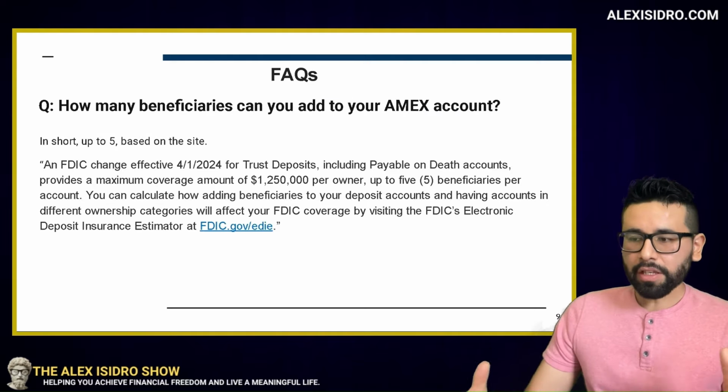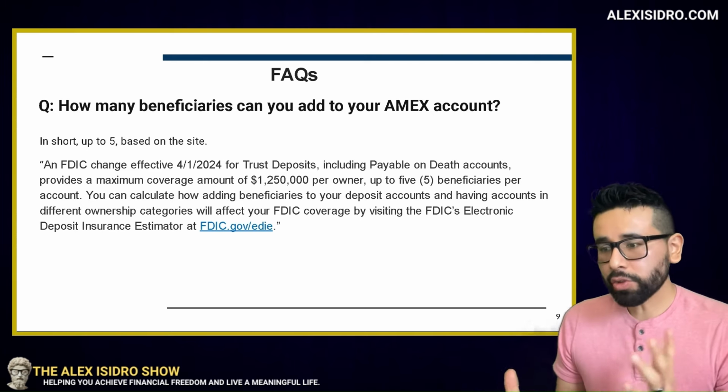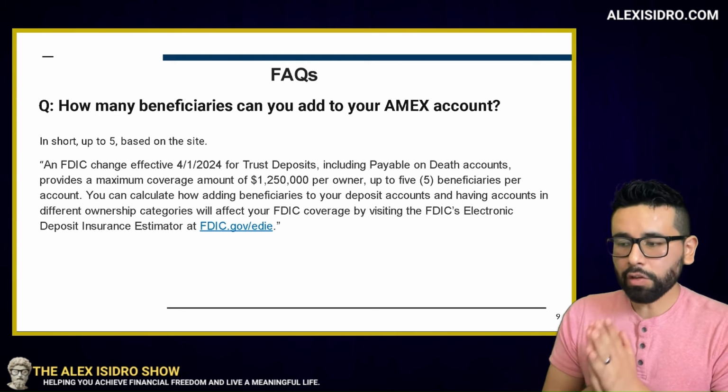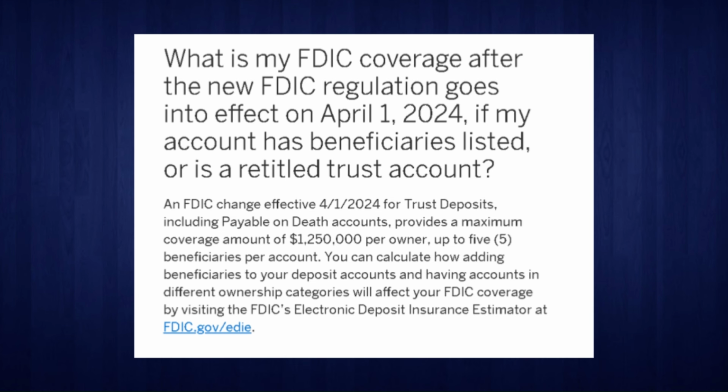Okay, so if you are a parent, if you're planning for the future, or you are someone that wants to add beneficiaries to your high-yield savings account, this is important to understand because, hey, how many beneficiaries can you add to your AMEX high-yield savings? So this is a quote from the FDIC website, and also from American Express. An FDIC change effective April 1st, 2024 for trust deposits, including payable on death accounts, provides a maximum coverage of $1.25 million per owner, up to 5 beneficiaries per account. You can calculate how adding beneficiaries to your deposit accounts and having accounts in different ownership categories will affect your FDIC coverage by visiting the FDIC's website.